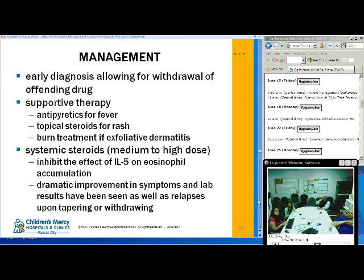I would think of these as all anecdotes. These are all just case reports. Exactly. And you always hear the story that a whole bunch of anecdotes does not make data. Well, these are anecdotes. These really aren't data. I'm intrigued by this early diagnosis allowing for withdrawal of the offending drug.